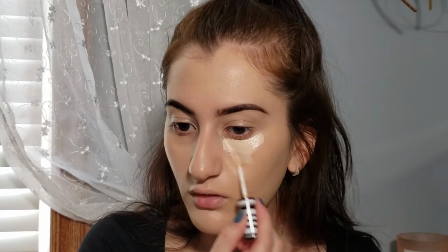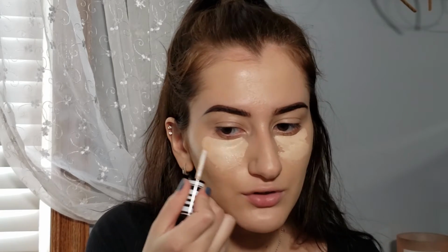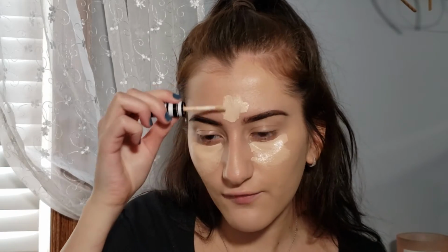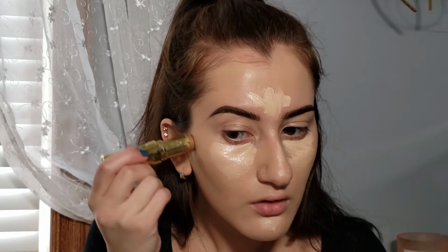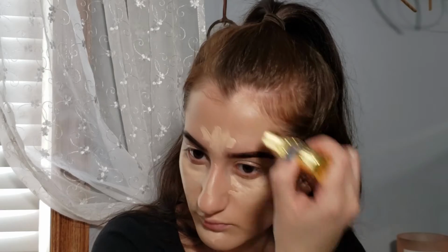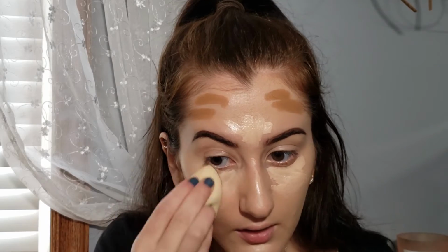Now I want to see how this foundation blends with other products. I'm going to go in with my Kokie Be Bright Illuminating Concealer in the shade Light. And I'm going to do the most because I want to test the limits of this foundation. I'm also going to apply my cream bronzer using the Hoola Quickie Contour Stick, and blending everything out.